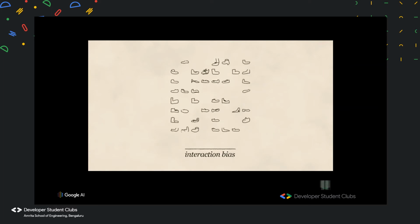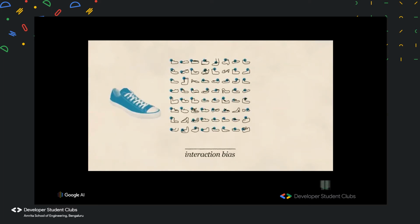So our human biases become part of the technology we create in many different ways. There's interaction bias, like this recent game, where people were asked to draw shoes for the computer. Most people drew ones like this. So as more people interacted with the game, the computer didn't even recognize these.